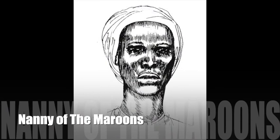Nanny of the Maroons also led a community of enslaved Africans called the Windward Maroons. She had a few siblings like Cudjoe, Quao of the Maroons, and Johnny of the Maroons.